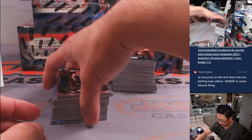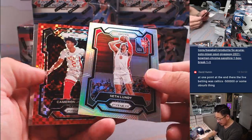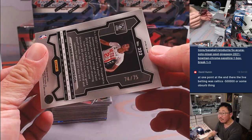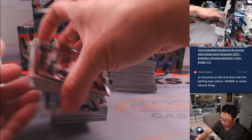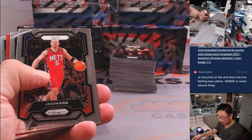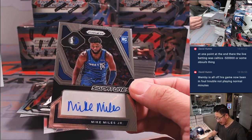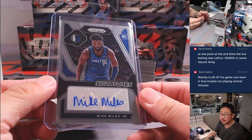Tristan has the Jazz. There's Seth Lundy, rookie silver. Cameron Johnson, red power, 74 out of 75. That'll be for Brooklyn. That's going to go to Tristan. And our first autograph is Mike Miles Jr. And that's for Dallas. Tristan with the Mavs.